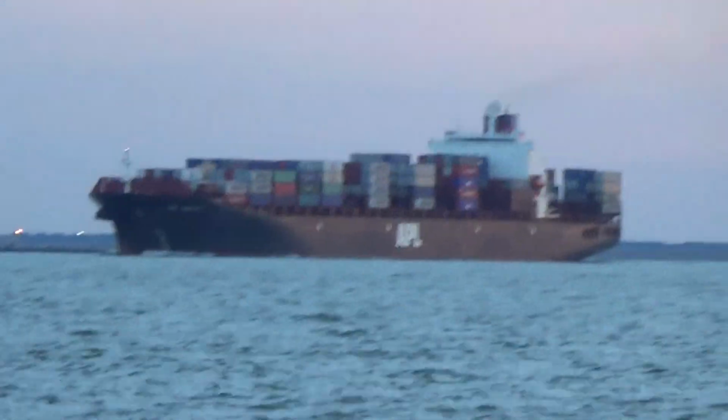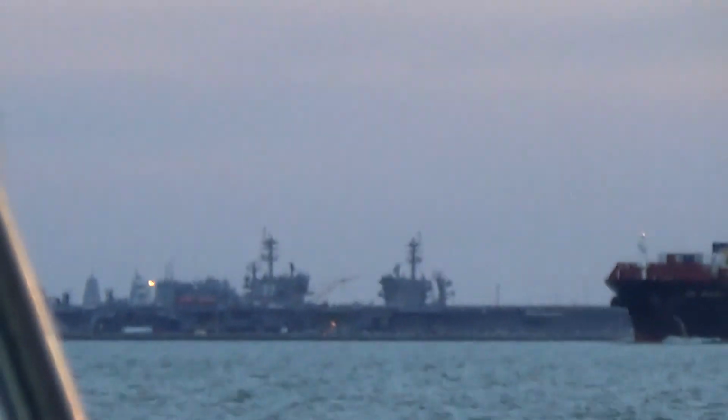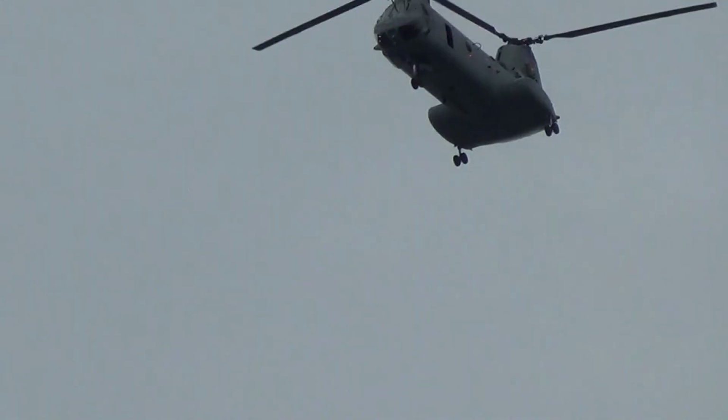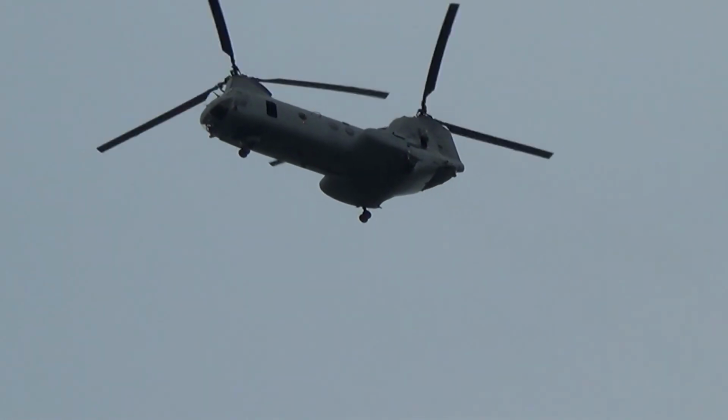Another big container ship. Yeah. A couple of aircraft carriers. We're going to check those out tomorrow. I already see a jet on one of their decks. We will check that out. That's pretty cool. Chinook.